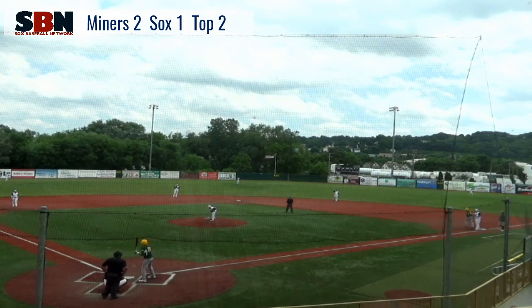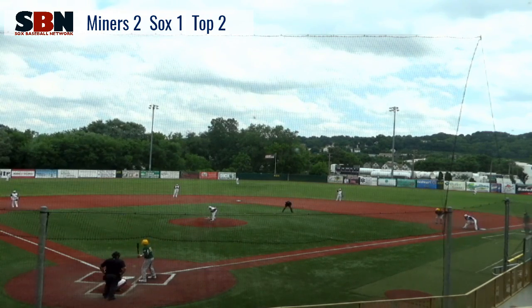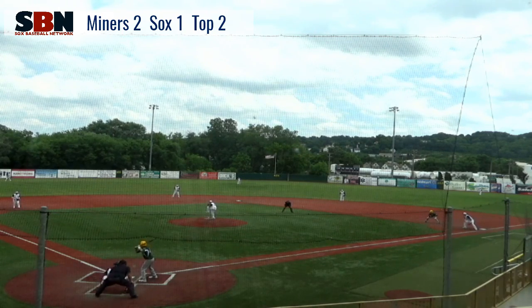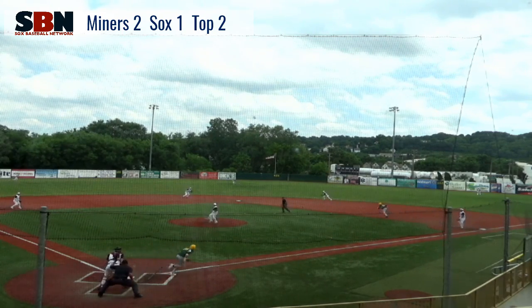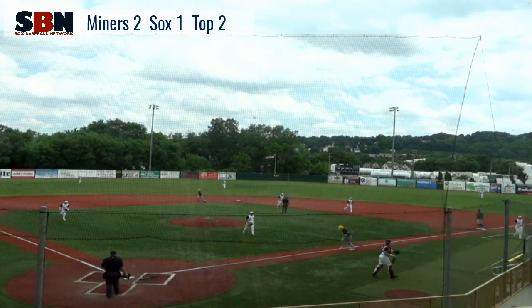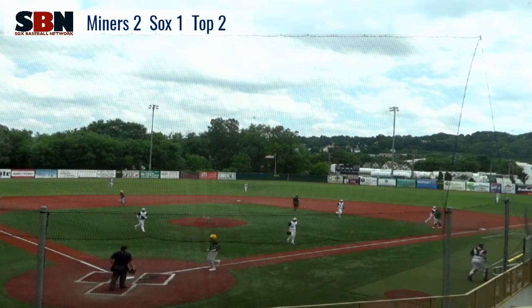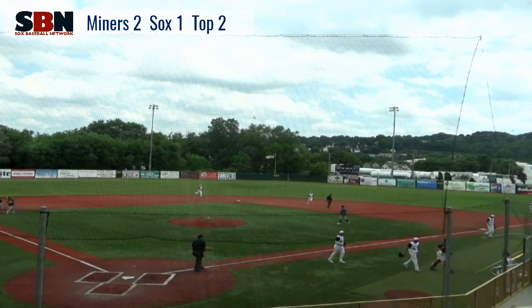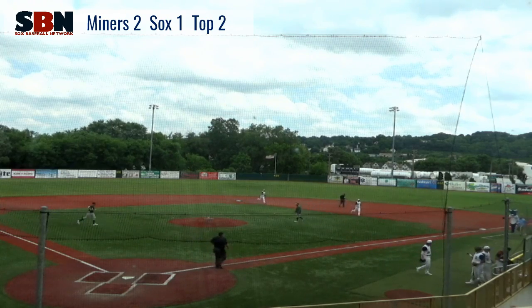West Virginia is always very aggressive on the bases. It's kind of like what the Blue Sox strive to be. And that's a case where it paid off there. For the Blue Sox, the last thing, it did not pay off. Liner right to Meeker to end the top of the second. One run comes in on two hits, no errors, and one left on base. We'll go to the bottom half of the second with West Virginia ahead 2-1.